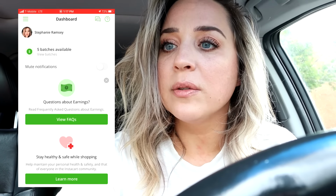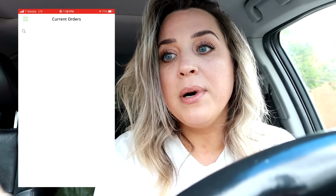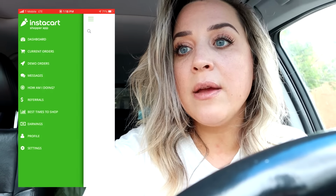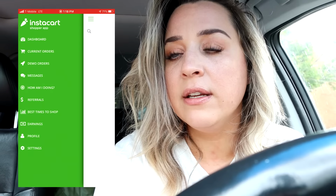But let's move on a little bit. This next section says current orders. Nothing's going to show up here, but if you were in the middle of a batch, say you were shopping and you backed out of the app for a minute, that's how you would get back into your grocery shopping order if somehow you got out of it.